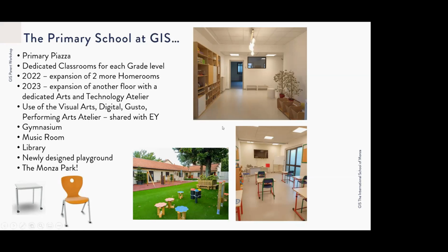We also have a newly designed playground with different spaces to explore. There are spaces for climbing, spaces to relax, and a musical corner which children use in music class too. We also make use of the Monza Park, going weekly to the park for Forest School. We will dedicate a workshop for parents during the year to Forest School, so you can find out a lot more about it.